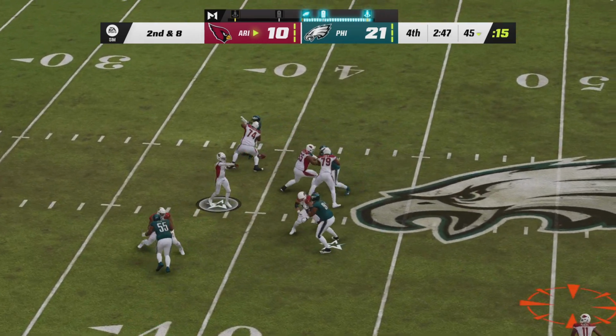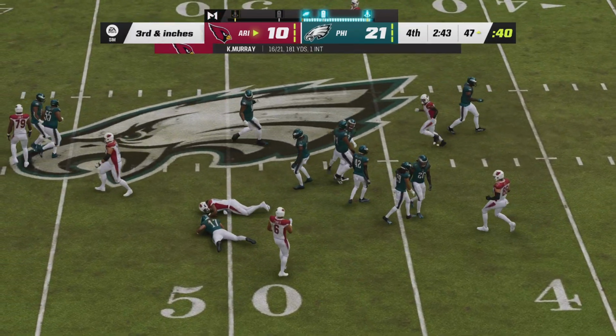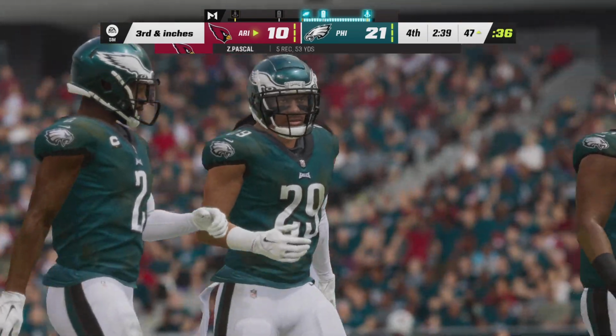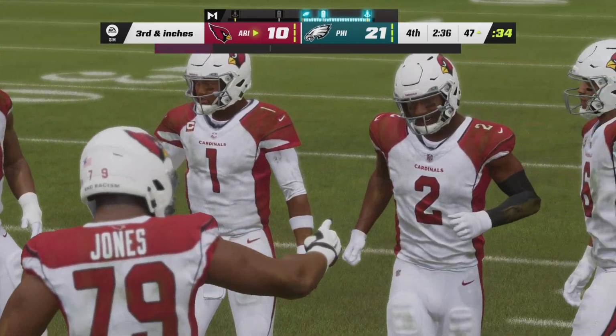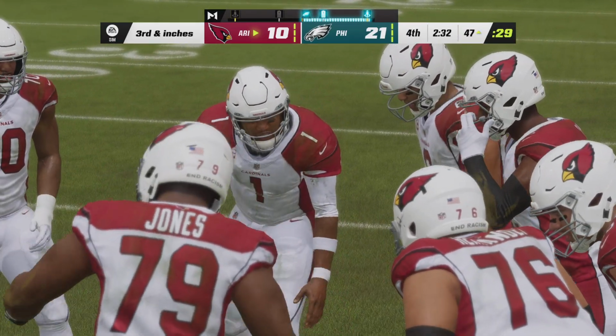Again, they'll throw with Murray. Throws this one right side to Pascal. And they'll get this down to around the 47-yard line. Well, that's now 4 completions in a row. A good bounce back following the interception last drive. Certainly not letting it affect him, that's for sure.